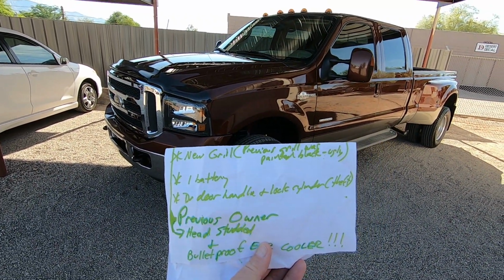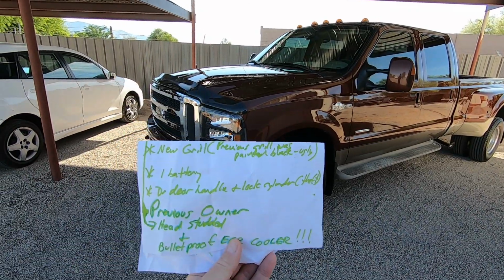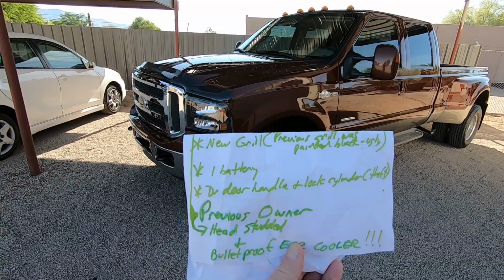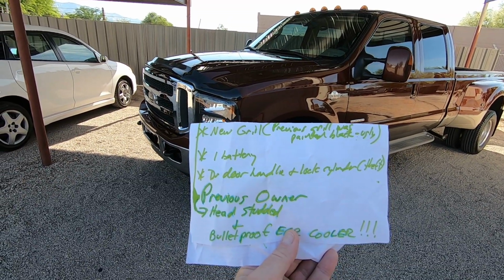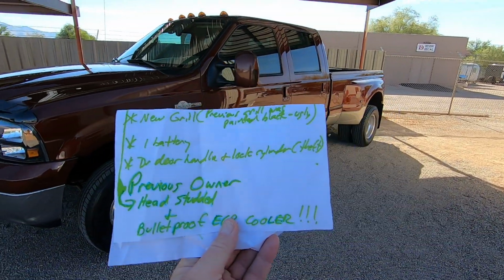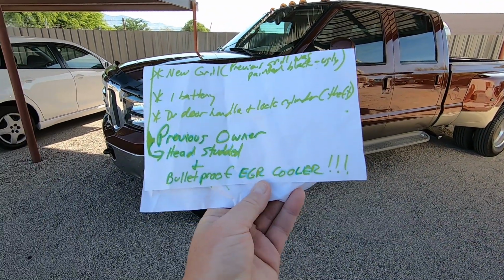It got a new grill. The previous grill, for some reason they thought it would look cool painted black. It looked terrible. So it's got a new chrome grill. We changed one battery. We did the driver door handle and lock cylinder. They broke it when they stole it. And here's some really good news.